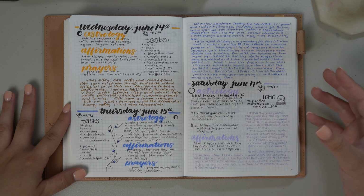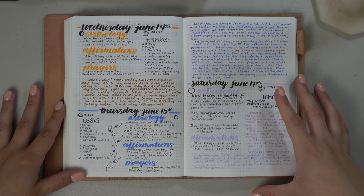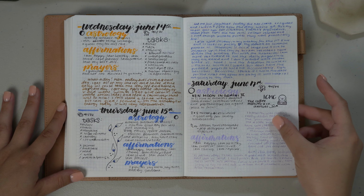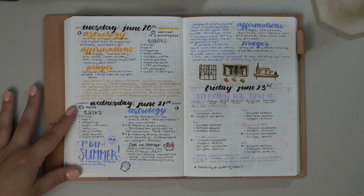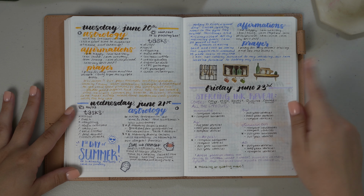So one thing I love about this planner is I'm not forced to fill out a page like I am with the Hobonichi Cousin. So here I could skip days and I'm not worried about what happened in between because I can see the days that actually mattered to me when I actually wanted to write stuff down. These are Tuesday, Wednesday, Friday. Yeah, so I skipped another day there.